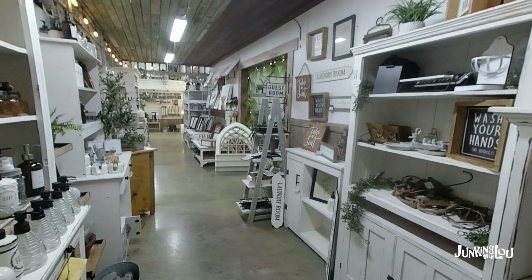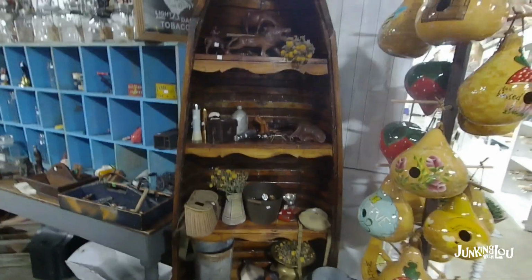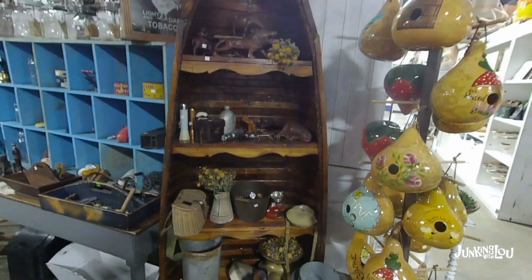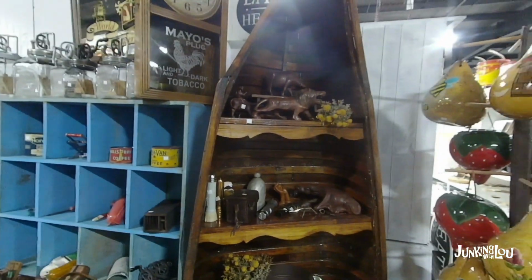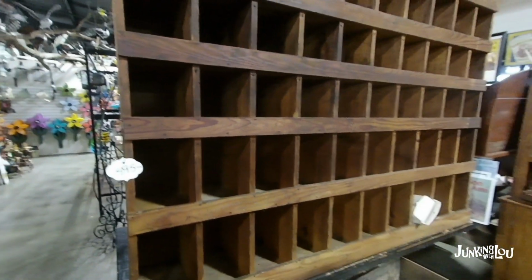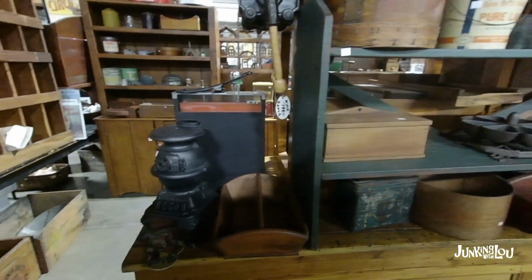Kind of similar to some of the booths that we saw in Walnut Creek Antique Mall. I'm wondering if it's the same person that has this one. Oh, check out all those birdhouses. Gourds. How cool are those? And they're all painted. And here's lots of little small items. Ooh, I love this. This would be great for a display. $4.95 is a little bit too much for my budget, but boy, that would make a great display. That was really cool.